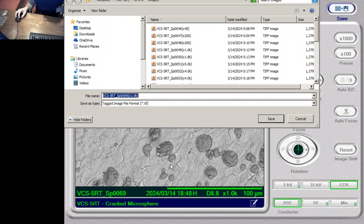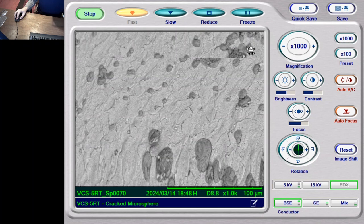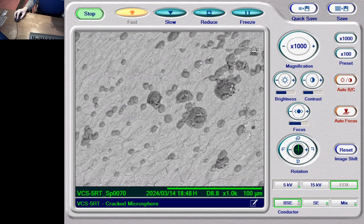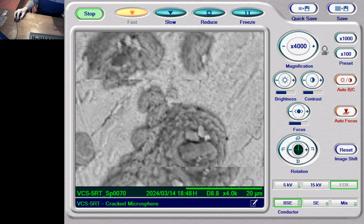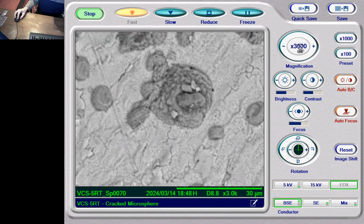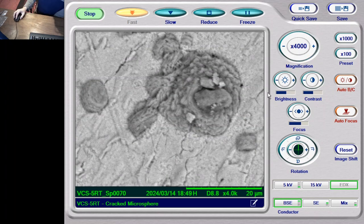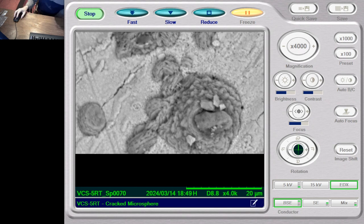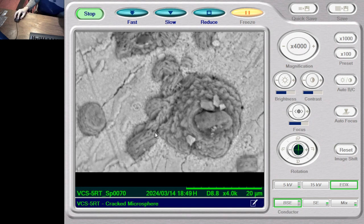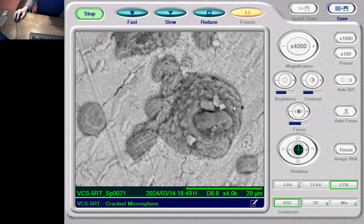I'll have a look at this area and this one. This one first, I think. Actually, I like the geometry on this one, so we'll have a look at that one first. Get a better focus on that. Yeah, it's definitely got divisions around it. Look at that. In the center line. Curious.